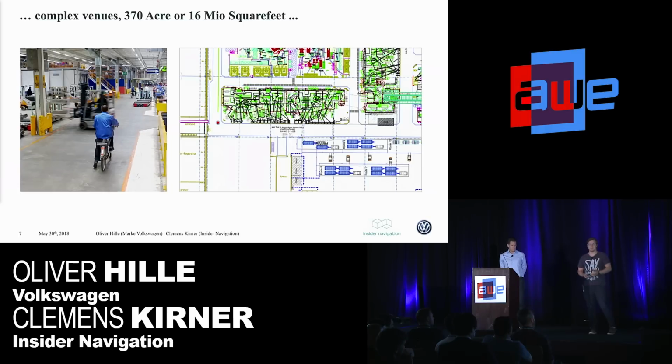It's a really big factory. Volkswagen Zwickau is in Germany, in Saxony. It's 60 million square feet. You see on the left side the HLS information, our 2D information. It's really complex. It was created some time ago, it changes in the real world every day, and people are using this factory all the time.